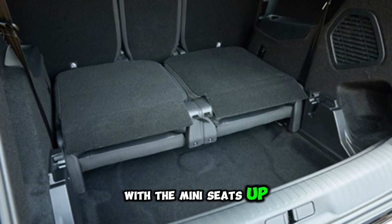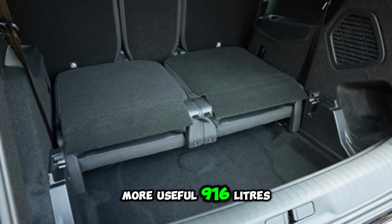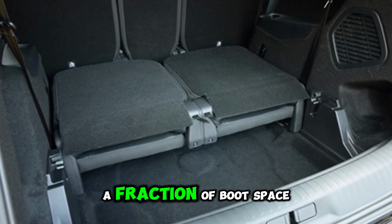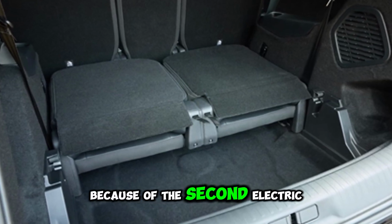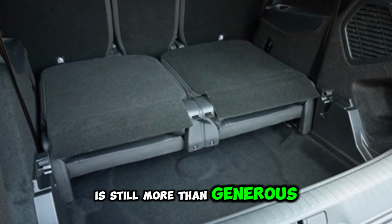With the mini seats up, boot space is 348 liters. That'll extend to a much more useful 916 liters with them down. Be aware that dual motor models lose a fraction of boot space because of the second electric motor at the rear, though the space on offer is still more than generous.